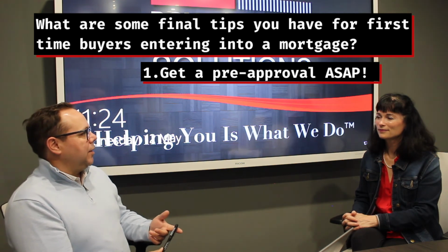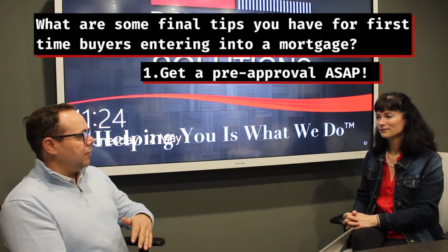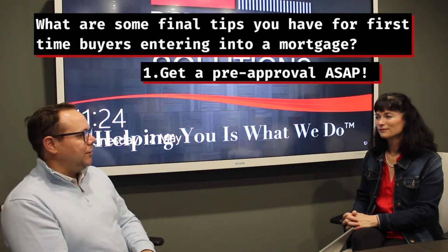Those 3 are very important. Obviously, you got to check credit because you want to make sure that there's nothing on there that's going to impede you buying a property. Or if there is a blemish or a derog on your reporting on your credit bureau, we want to make sure we take care of that before you find your new home.